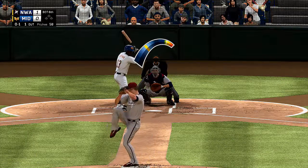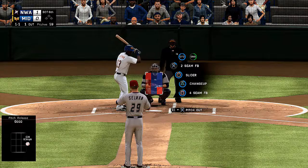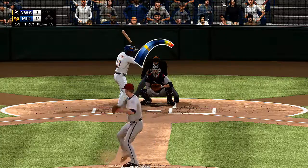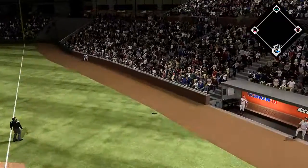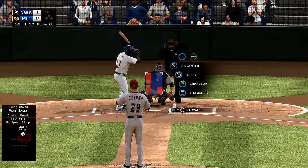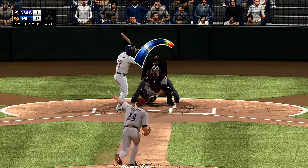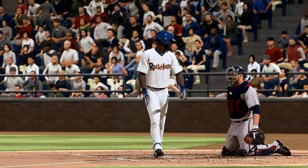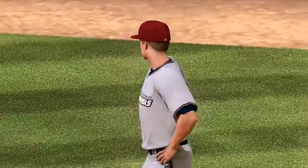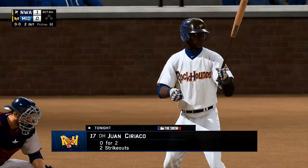Nothing in 1 count. Here it comes. Outside for a ball. 1-1. Can't keep the weight back, and he falls behind 1-2. Got him. As he just continues to mow down these hitters. 13 strikeouts now. Well, this is one of those situations where his guys got him the lead early on, and he's been in complete control ever since. I mean, he's barely been threatened out there.